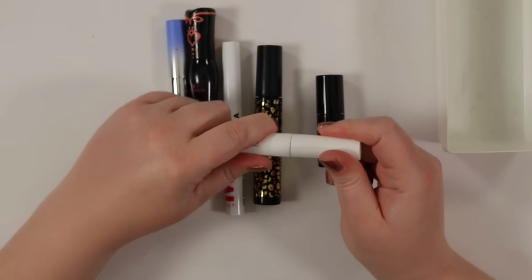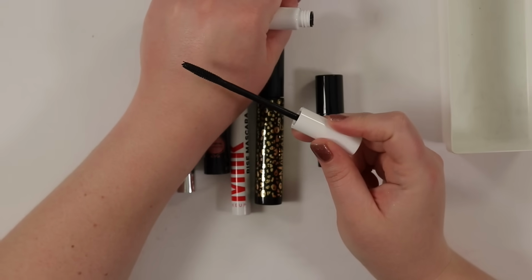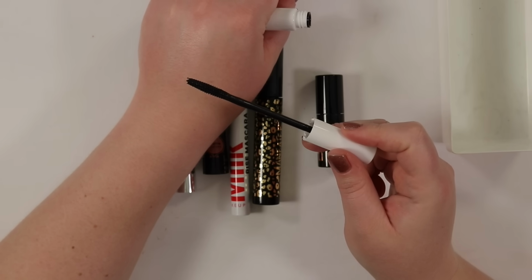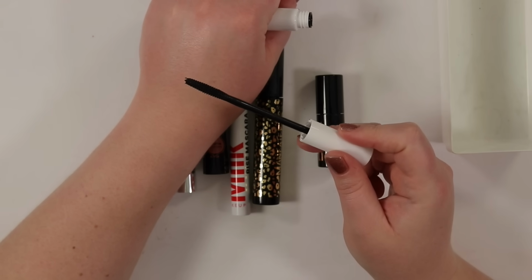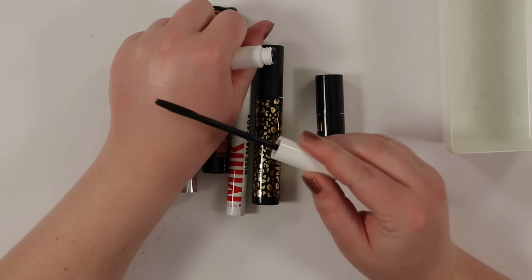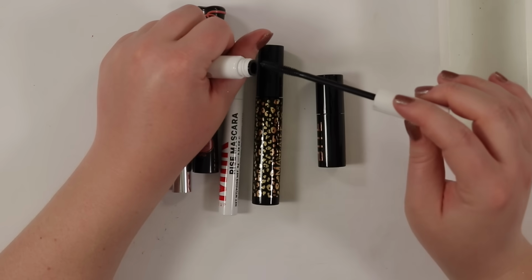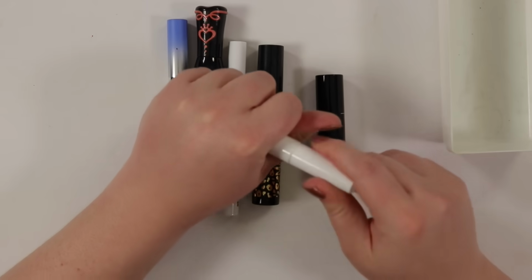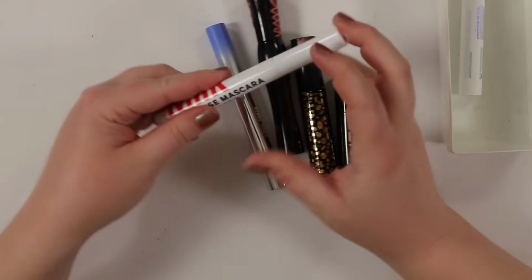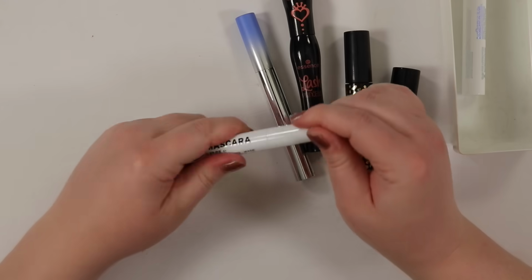This Lottie London mascara, I'm gonna use it a couple more times. I like to give mascara a little bit of time because my first impressions aren't always the best. Sometimes I just need that extra wear. I do love that the wand on this one is quite thin. I usually like a brush, but this is a plastic bristle, but I'm gonna keep that one for now. I just opened it. This Milk mascara I really disliked actually, so it's new, but it flaked immediately, the formula in this one.